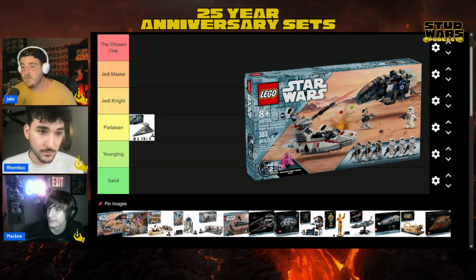So I'm not a huge fan of the set or the droid, so I'll just go ahead and say that my vote is going to be low on this one, but I want to hear your guys' thoughts on it.